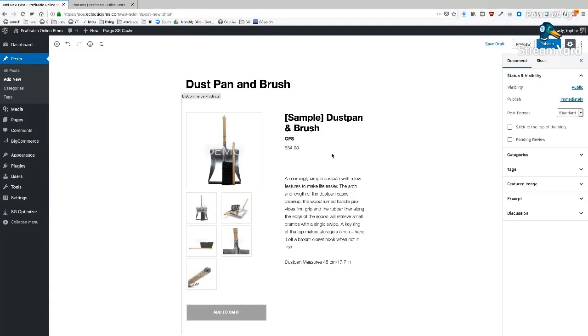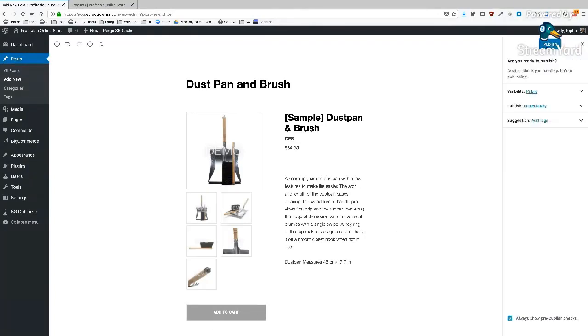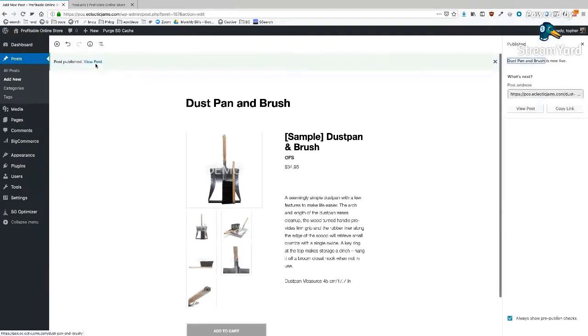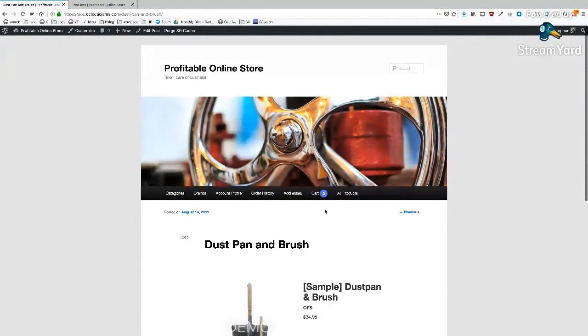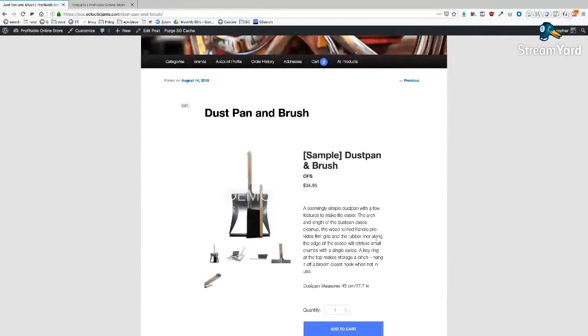Additionally, there are what we call in WordPress short codes, which could show a fragment of a single thing. So you could say, only show me the title, and then you can link it to the product or whatever. I see. So theoretically, for content marketing, you're doing a blog post about this amazing pan and brush, and there's a link right there to buy it. Nice. So I click publish, view post, add to cart, and it's just like it's part of the store. Nice. I like that feature.